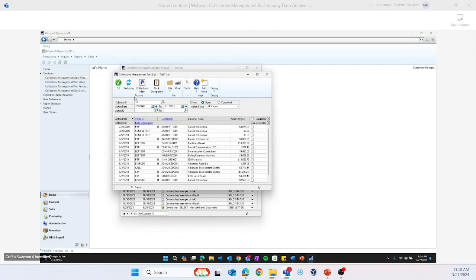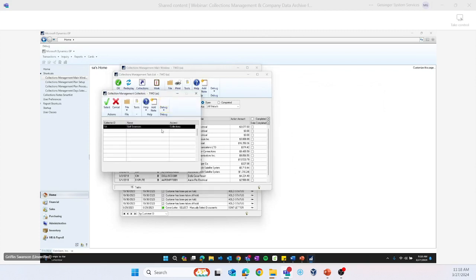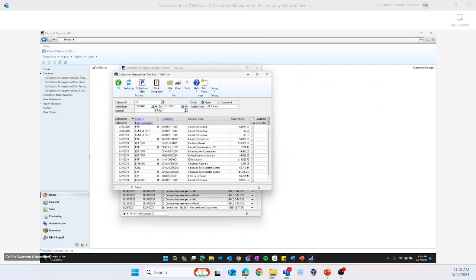If you want to come in here and just focus in on your individual tasks as a collector, you're going to be able to do that. However, if you wanted to leave that blank, you could do that as well. And then that would show you all of your open tasks as a company.